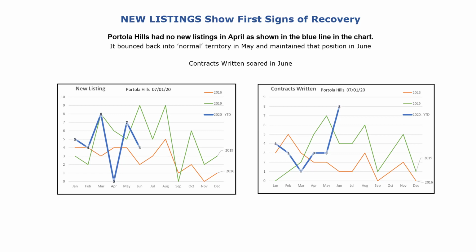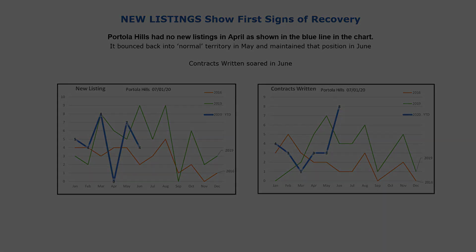Portola Hills had no new listings in April, as shown in the blue line in the chart. It bounced back into normal territory in May and maintained that position in June. Contracts written soared in June to their best month, their best June in 5 years.